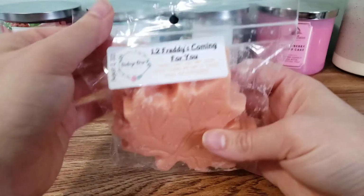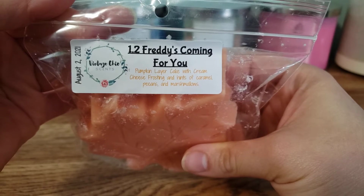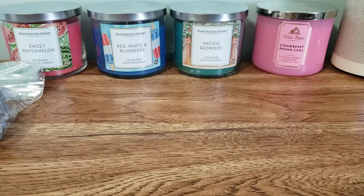All right, then we have Freddy's Coming For You. Pumpkin layer cake with cream cheese frosting and hints of caramel, pecans, and marshmallows. This sounded right up my alley. And it's really good. It's slightly spiced, not too heavy at all, which I'm happy about. You definitely get the caramel and the pecans. It's a very sweet, thick, rich, caramely scent with definitely that pecan nut note.